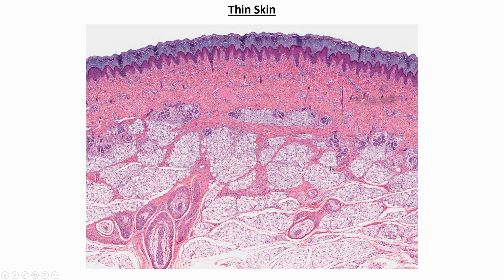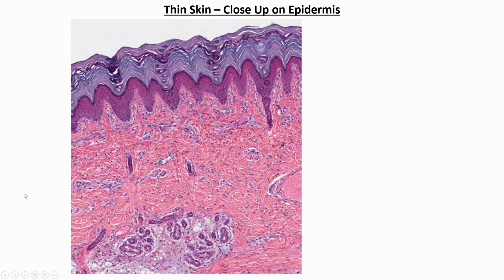Thin skin looks very much the same. It's just that the proportions, or the proportional depth of the epidermis is going to be a little bit different. So we can see the epidermis there, dermis here, and we just happen to have quite a bit of hypodermis here, along with some signaling organs right here like Pacinian corpuscles. That's just for fun. And a little closer look here, we can see once again epidermis and dermis there.